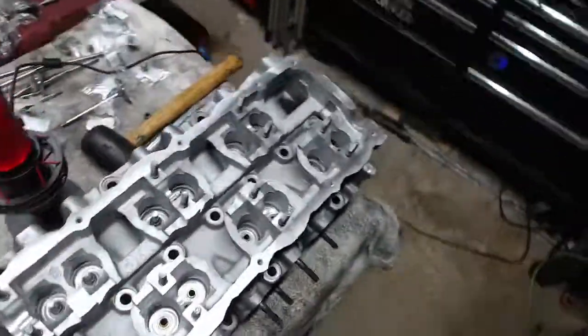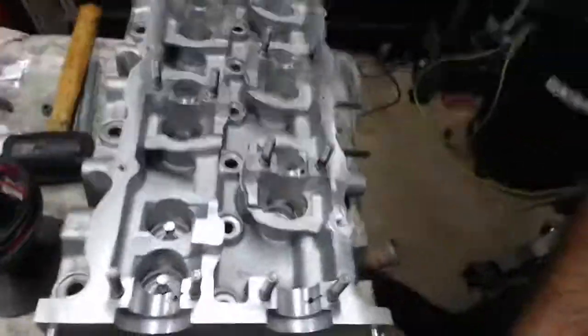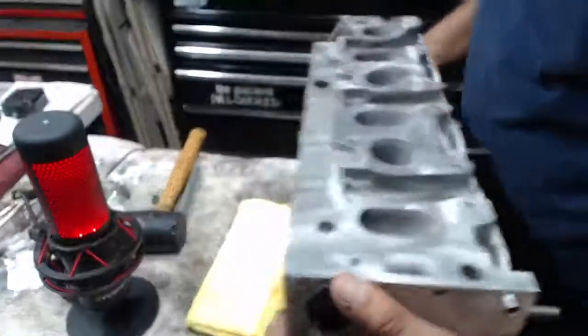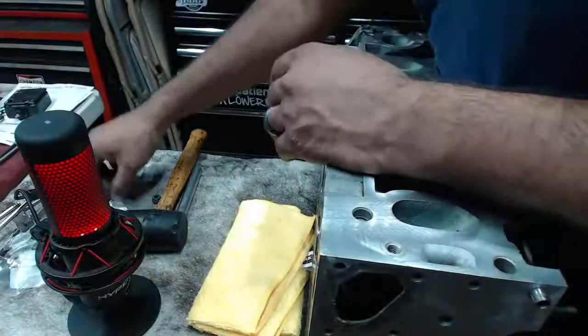Awesome. See, that's the beauty of a nice microphone. You guys get to hear everything that I'm experiencing, so you understand what I have to do to get this job done.